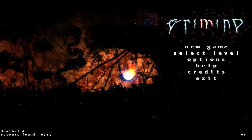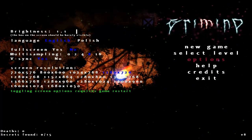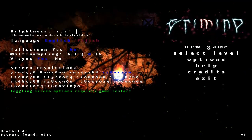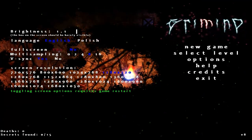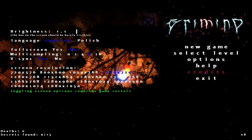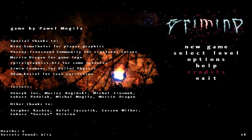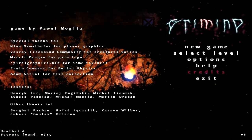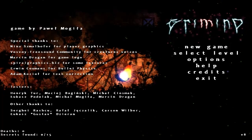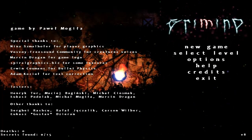So let's not linger too much, I know you guys hate when I do that. I do want to show you the options menu just very briefly. We've got a brightness setting, language, English or Polish, full screen. I have this set the way I have it set for recording reasons. And that is really it on that front. Then our credits. And I do want to mention I am playing this in the optimal developer recommended situation, which is to have a dark room, headphones on, and generally be prepared for what might be a scary experience.